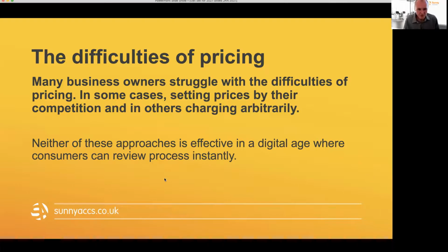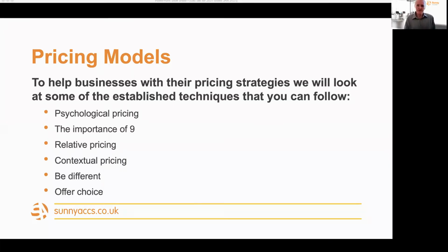So, moving on to pricing models. The first one I wanted to look at was what's known as psychological pricing. You'll recognise it when I start to talk about it. It's possibly one of the most commonly used forms of pricing. It dates back as late as the 1800s, but remains effective even to this day. Psychological pricing relies on the strategic pricing of goods and services just below a nice round number.